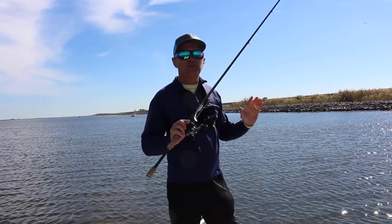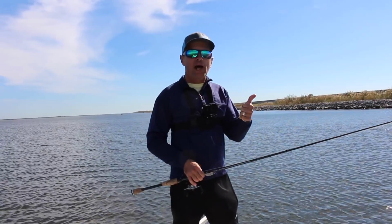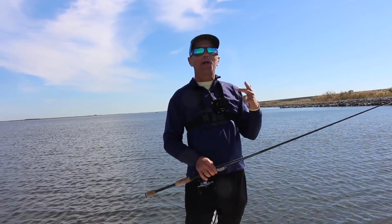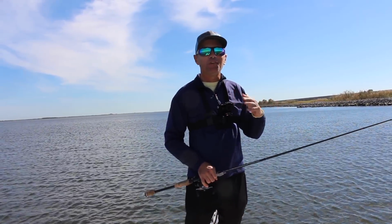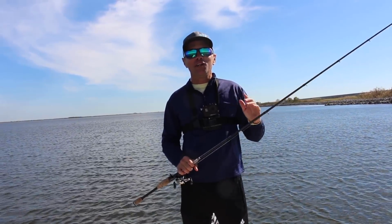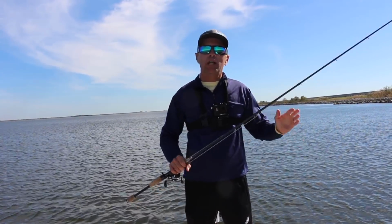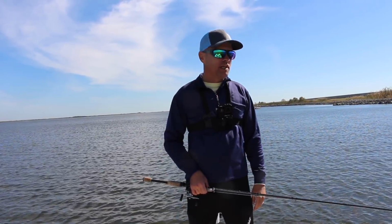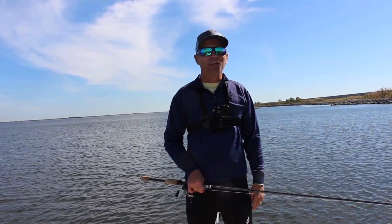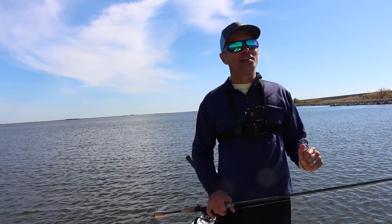One of the best fishing days of my life, just an absolute blast. Caught bass, redfish, speckled trout, and obviously the highlight of the day by far was catching that tagged red. I cannot wait to get home and get the information about where that fish was caught and who caught it and how far it traveled, how much it grew. Man, it's gonna be a thrill. Just so cool. Man, I love fishing. Cannot wait to get back here and do it again.